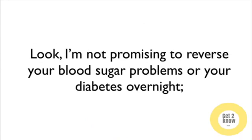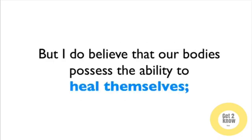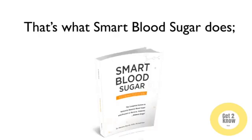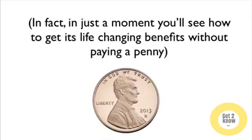Look, I'm not promising to reverse your blood sugar problems or your diabetes overnight. These problems weren't made in a day, and they won't be unmade in a day. And to claim anything else would just be dishonest. But I do believe that our bodies possess the ability to heal themselves. We just have to get out of their way and give them the building blocks they need. That's what Smart Blood Sugar does. And it does this at a price so low it's almost free. In fact, in just a moment, you'll see how to get its life-changing benefits without paying a penny.